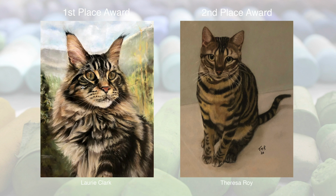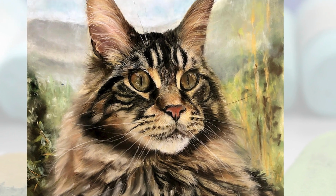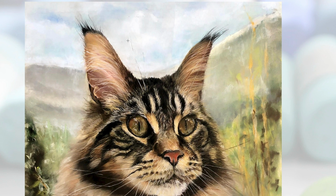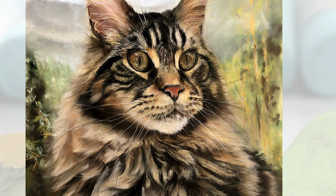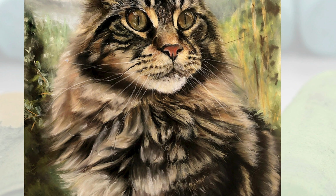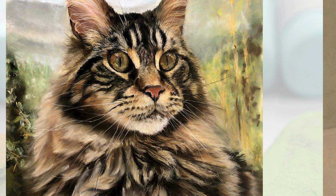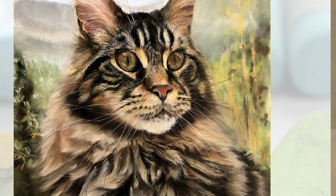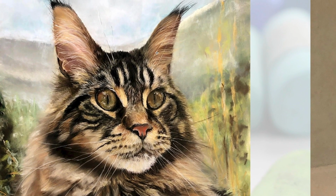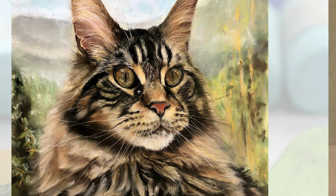So let's have a look at first place, this beautiful Maine Coon cat. And I love how she has tackled the background, leaving it loose, and you can really see the artist's marks. It's just beautifully soft and loose in the background, setting the cat off perfectly. All of these lovely soft edges around the cat really make it pop out from the background. It's also a beautiful muted palette, so the colours throughout the cat seem to be throughout the background. Everything seems very much in harmony.